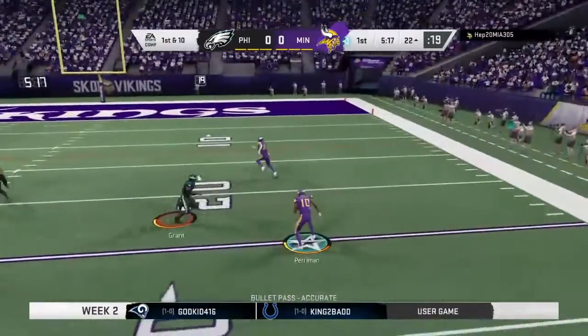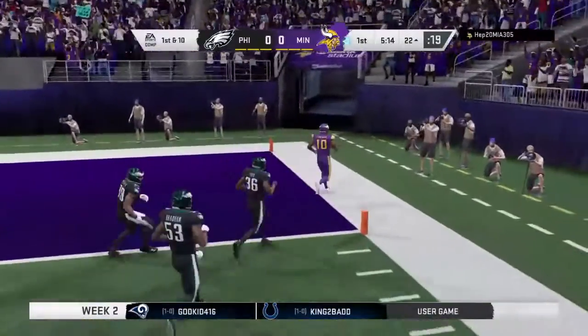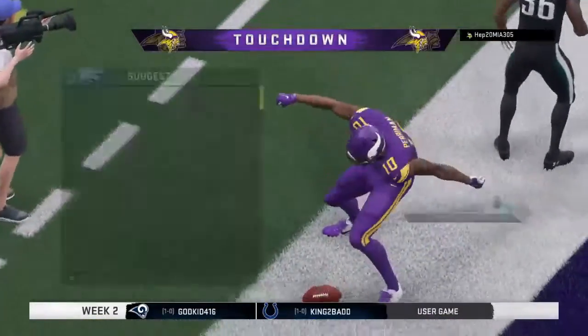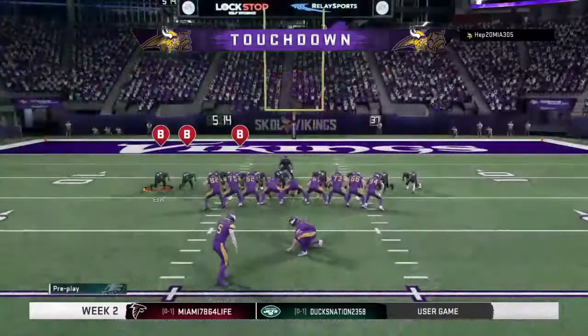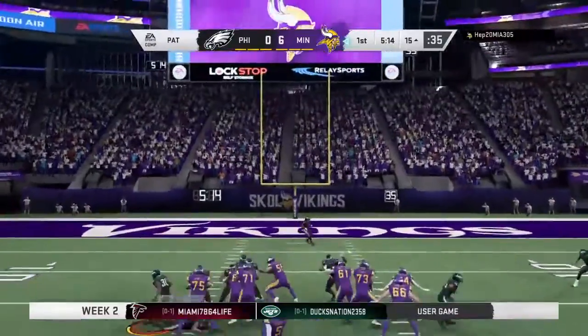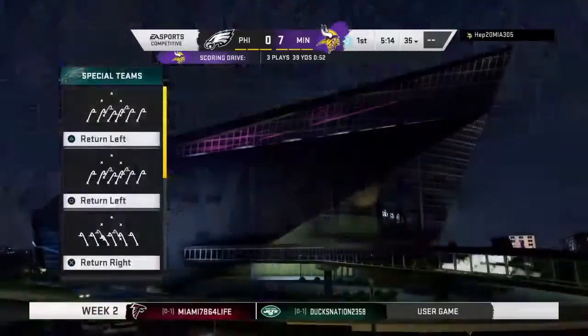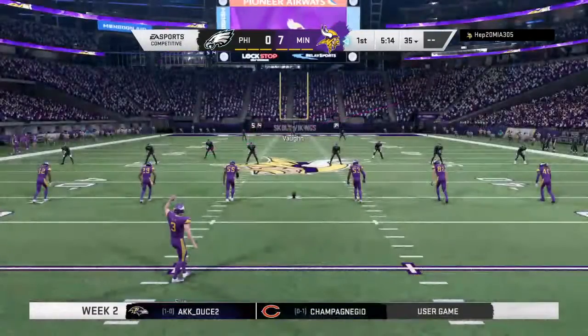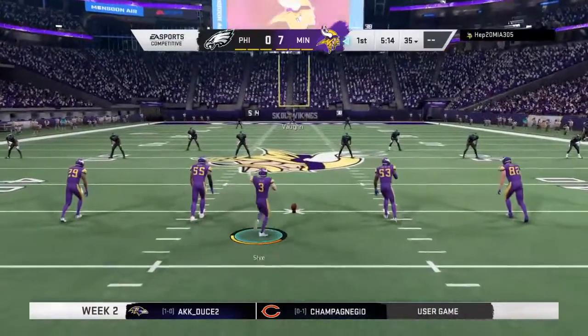On the RPO, Cousins is going to keep it himself. He's got this one complete to Perriman, and he will score. Touchdown, Vikings. Bisi Johnson Perriman, his first touchdown of the new season, as his guys are able to strike first here in this opening quarter. Gonzalez able to tack on the PAT, and it's now a 7-0 game.